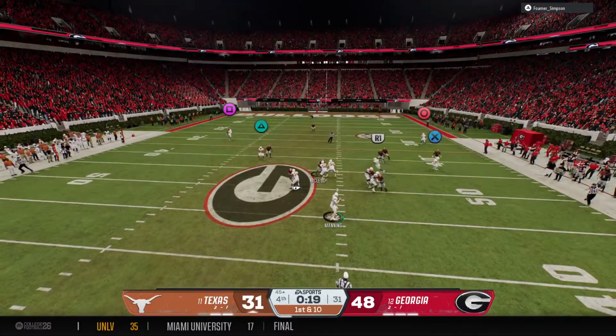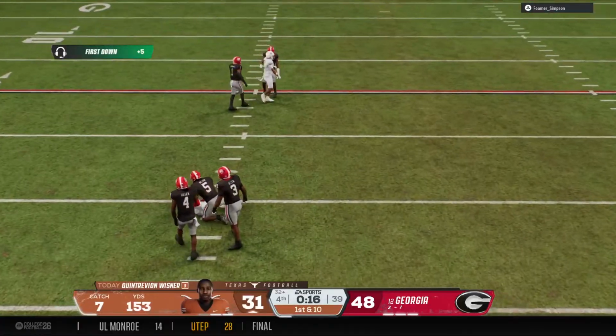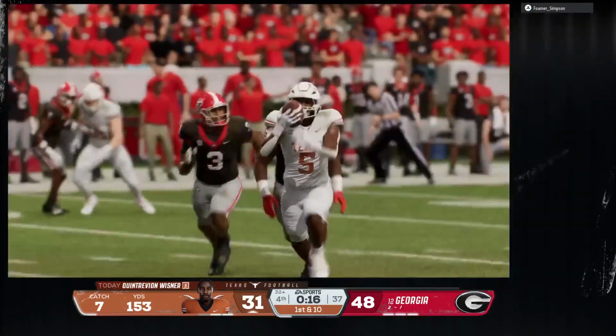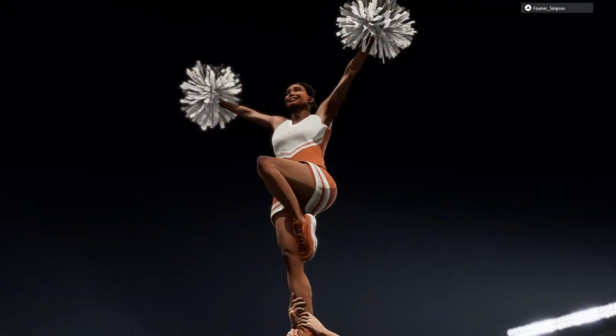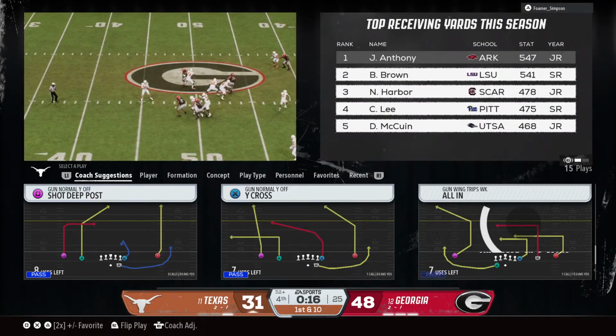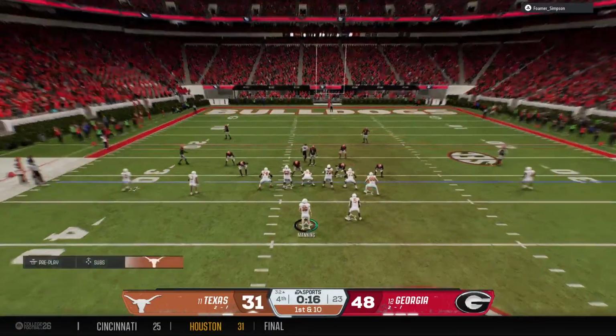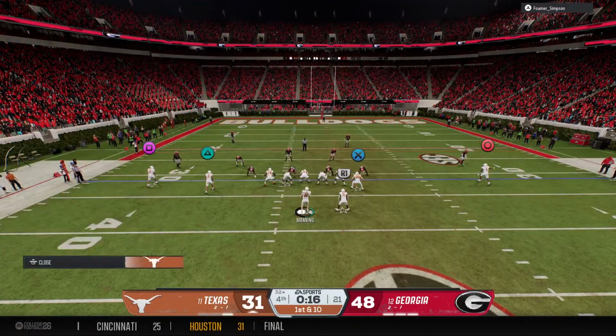Wants to throw on 1st down. Dumps it to the back. Oh, he makes the catch. They are on the move down to the 32, and they pick up another 1st down. Timeout is called by the offense. 16 seconds left in the game. The Longhorns getting set on 1st and 10.